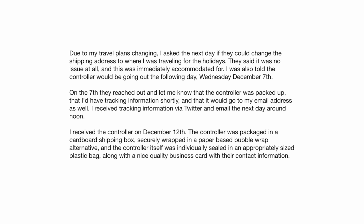The controller was packaged in a cardboard shipping box, securely wrapped in a paper-based bubble wrap alternative, and the controller itself was individually sealed in an appropriately sized plastic bag, along with a nice quality business card with their contact information.